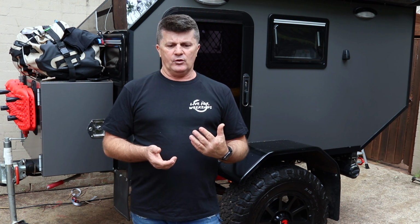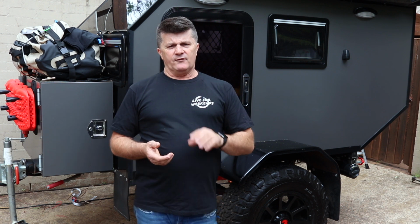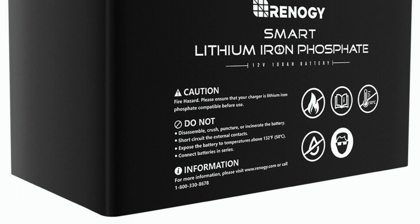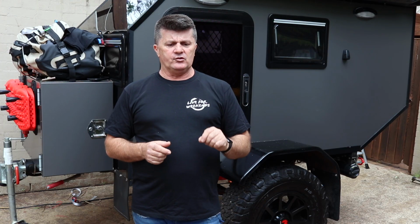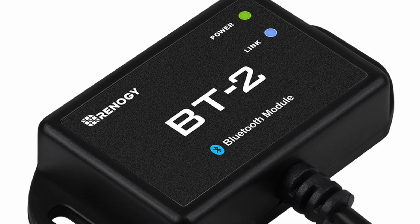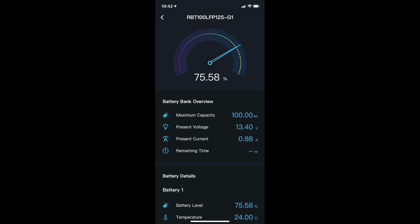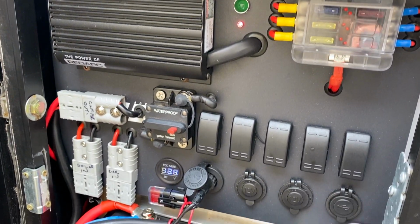A 40 amp circuit breaker was $48.50. The Renogy 100 amp lithium battery, that was $799. So big cost in that, but as I said, very worth it. The BT2 Bluetooth module that plugs into the battery that gives me a Bluetooth readout is $40. The King's 12 volt panel that everything runs through was $199.